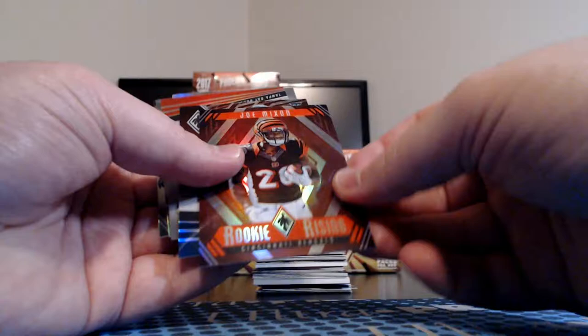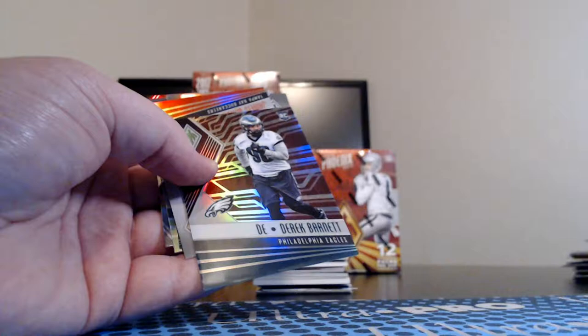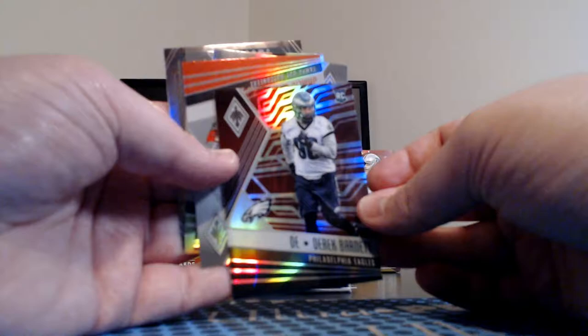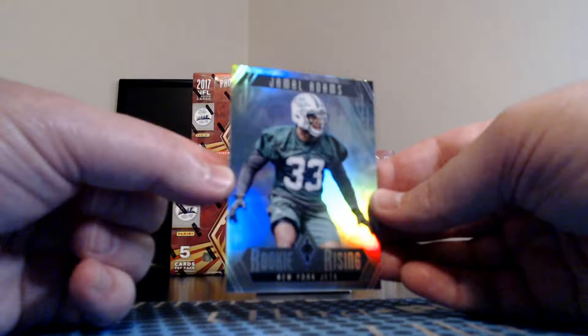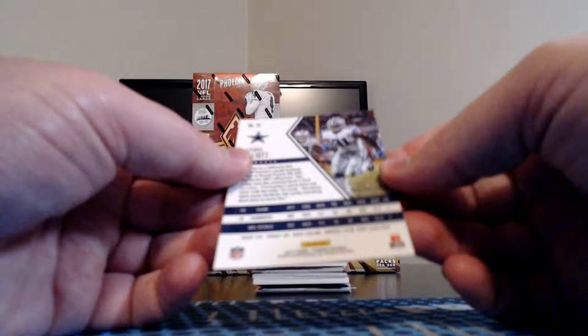Rookie Rising, Joe Mixon, 14 of 299 for the Bengals. Derek Barnett, 281 of 299 for the Eagles. Jameis Winston, Michael Vick, Delano Hill, rookie, the Seahawks. Rookie Rising, Jamal Adams for the Jets, non-numbered. Zeke purple, that one is 66 of 149. Isaiah Crowell, Tony Dorsett, James Conner, non-numbered rookie.